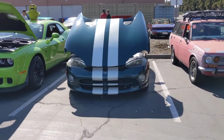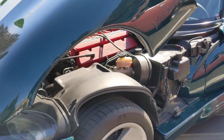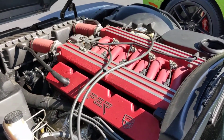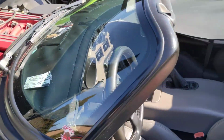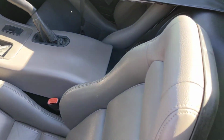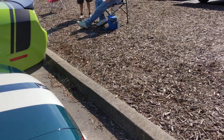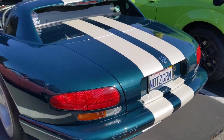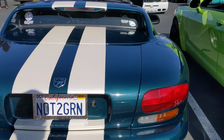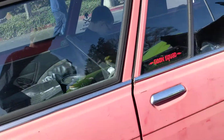Oh, yeah, these are rad. I forgot. They're so badass, I keep forgetting. These are absolutely rad. I've never gotten to drive a Viper. I'm hoping that one of my friends buys one someday so that I can drive it before they're all gone. You know who you are. All right. These wheels are rad.